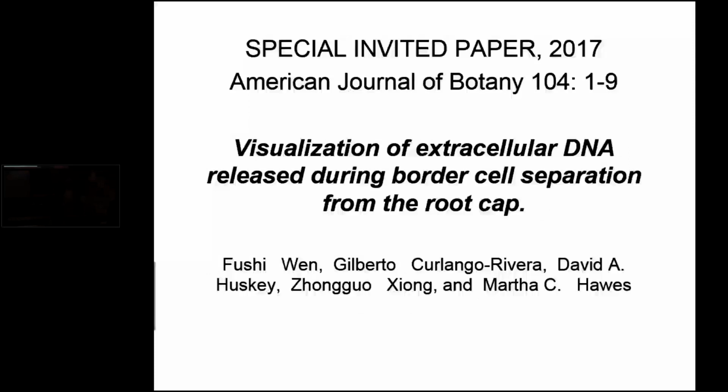So Fushi took a lot of pictures using different DNA stains. I'll briefly finish up at that, and then I'll end with examples of the kind of stuff we'd like to be able to do now that we're beginning to understand what's going on. So this is a root tip stained with a stain called crystal violet, which stains DNA a purplish blue color, so you can see that.